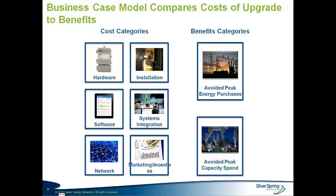On the right side, you see the benefit categories. And the primary benefit of a direct load control program is the reduction of peak demand. Peak demand is the period of highest energy use on an electrical system and is far more costly to meet than base load, or the baseline level of demand on a system. And financially for a utility, this can translate into one of two or a mix of two things: avoided energy spend on the wholesale market at peak times, or avoided capacity investments, ostensibly avoiding the building of a new, inefficient peaker plant.